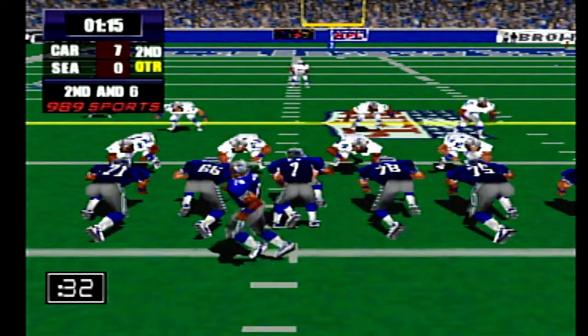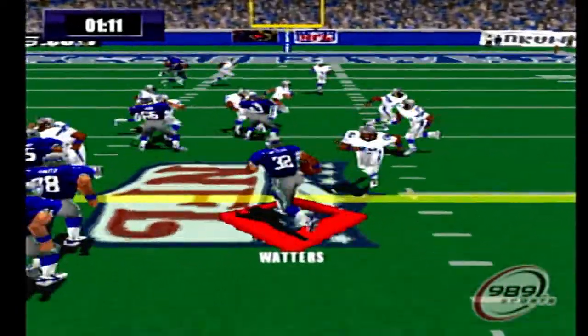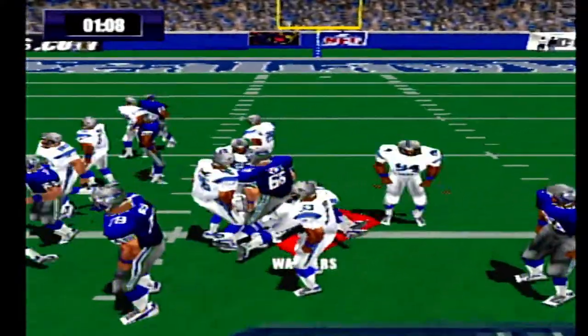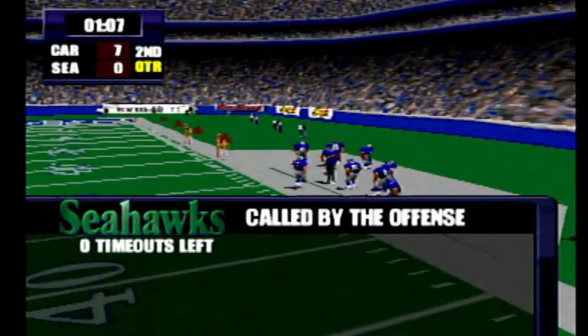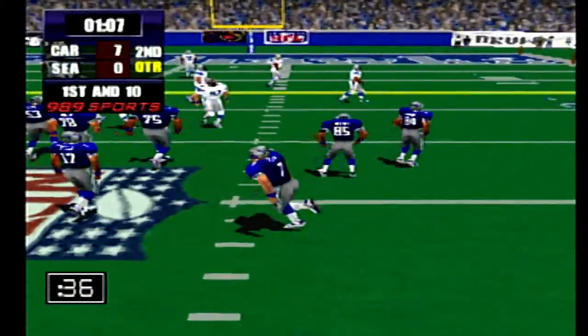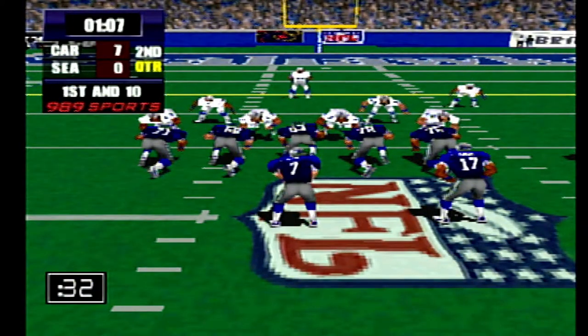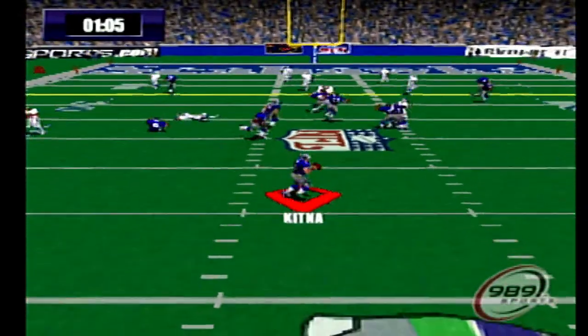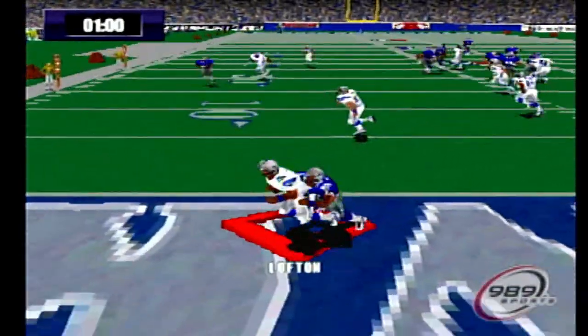Carolina shows a 5 defensive back set. Waters ripping off a nice run. Oh, my. Kitna from shotgun formation. Kitna has to take it to the air on first down. Picked off.